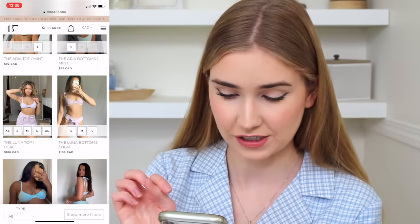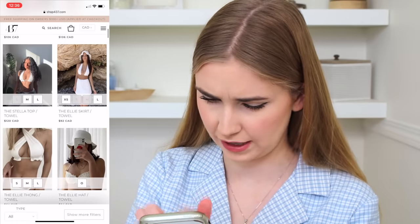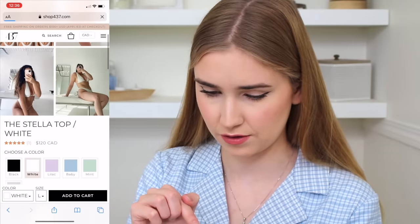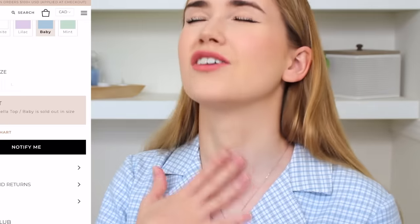Okay, then now we have a different style top, the Luna top. Is this the one that you can wear many different styles? Hold on. We should definitely get this one. Now, what color should I get it in though? I'm gonna look so busted in this, my goodness. I think blue would be pretty, so I'm gonna grab, sold out.